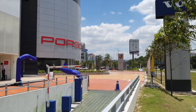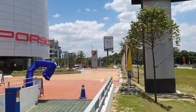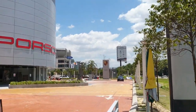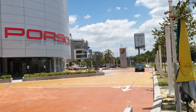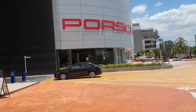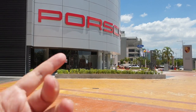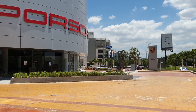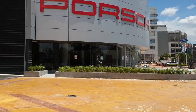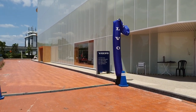And of course, this whole Sime Darby Auto City, this is where all these few brands which Sime Darby holds a dealership of, they congregate all their brands here in this one location. So people can come here into one location and actually cross shop between all the brands that they hold. And today we are here for the official opening of the Volvo showroom.